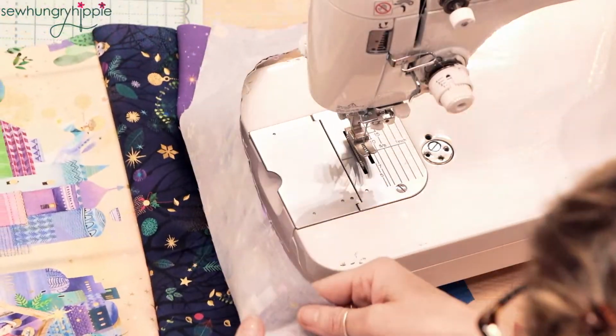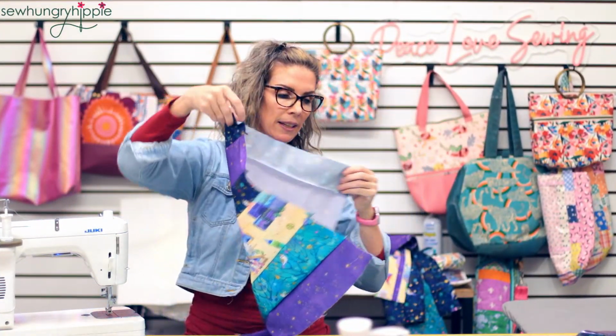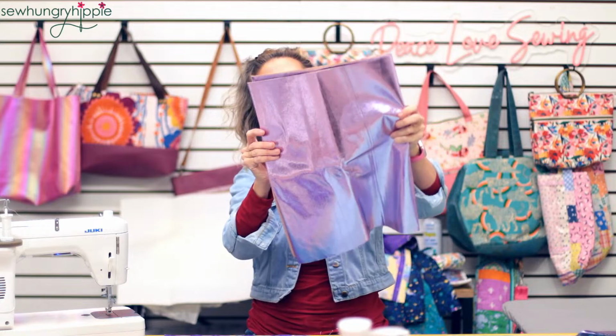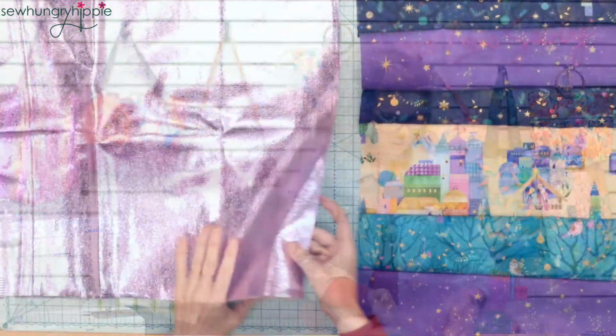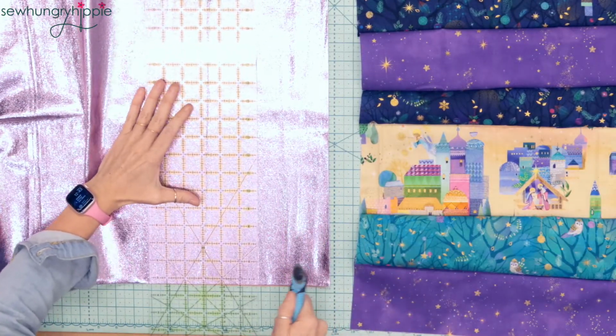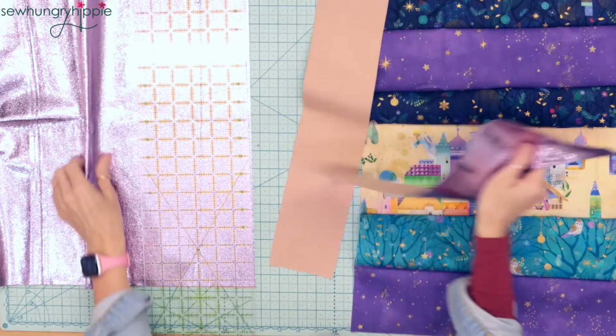All right. And now I've got this much pieced. Let's throw in a piece at the bottom. I'm just going to take some soft vinyl and cut a section. Why not? Let's just add it at the bottom. Then maybe we have enough to cut out our shape.